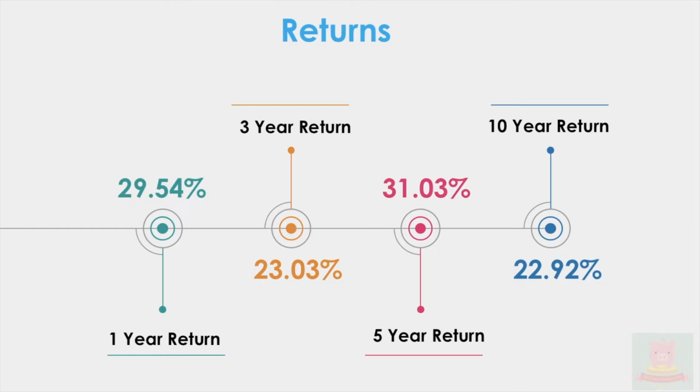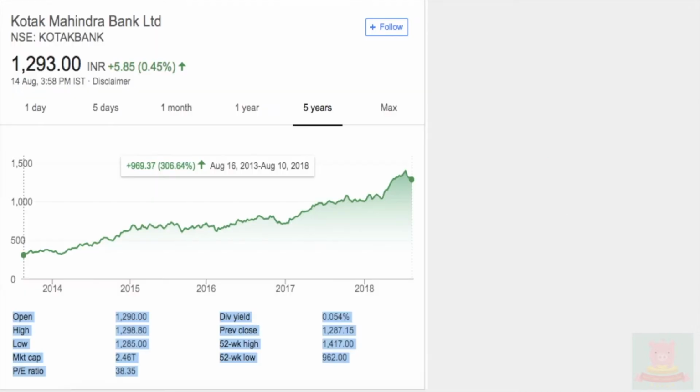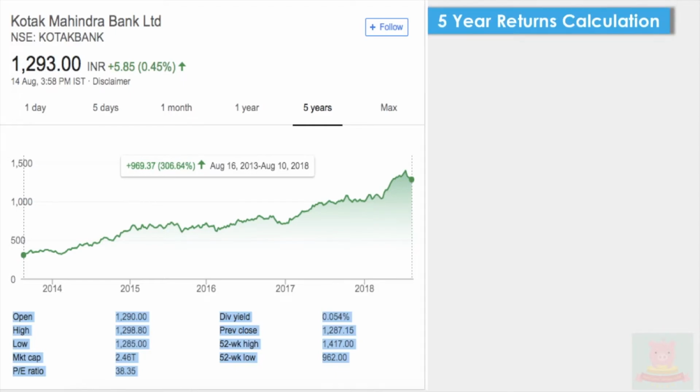22.92%, which is more when compared to having an RD with the same bank, which gives us around 7%. But if we buy the stock, we get a return of 22.92% if we hold it for 10 years. We'll see how much the growth of this particular bank has been for the past 5 years. For the past 5 years it has grown by 306 percent.